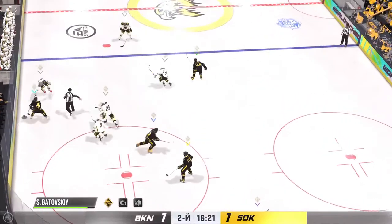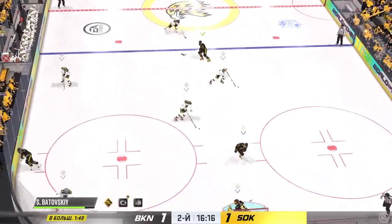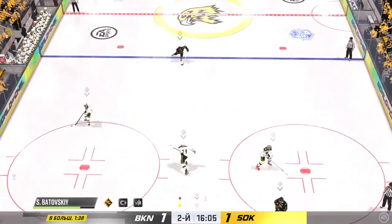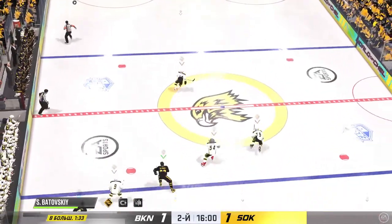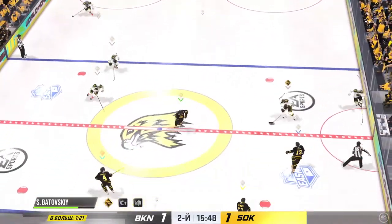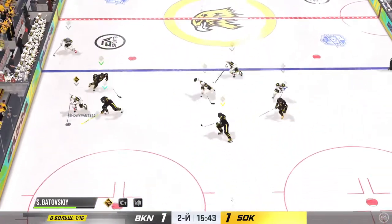Off the draw, and a nice job locking up his opponent. Nice play shorthanded as they get control of the puck. Loses possession after he takes a little hit. And they get the puck out of the defensive end. Grabs the puck and moves on out here with this man advantage.